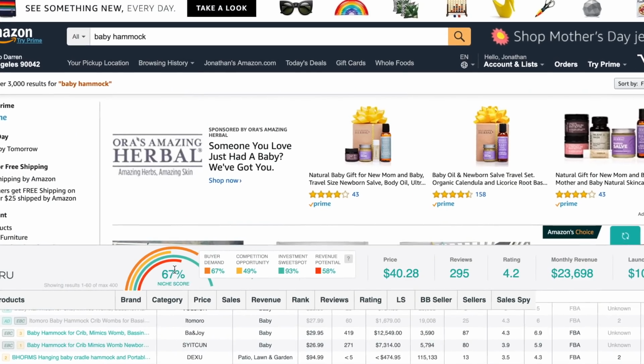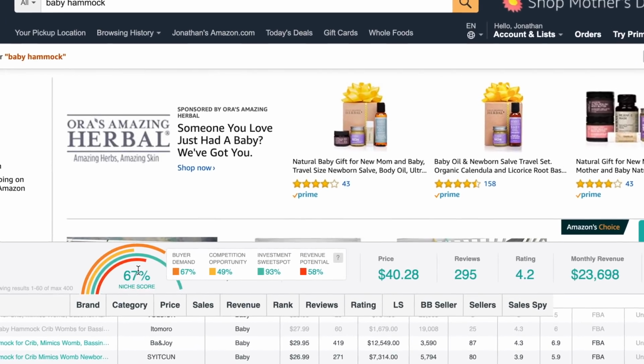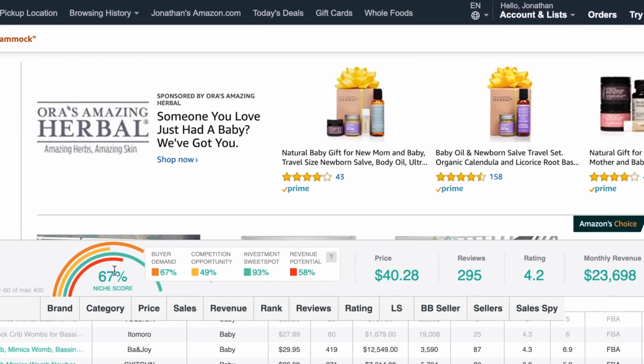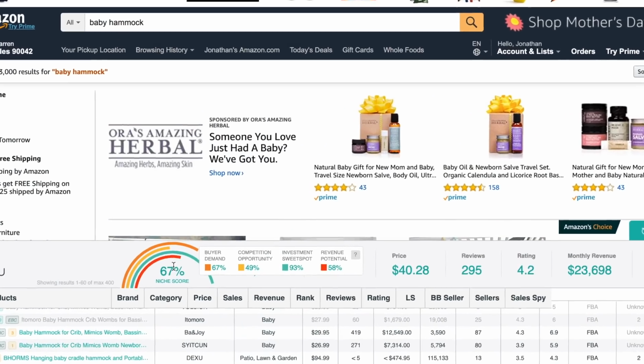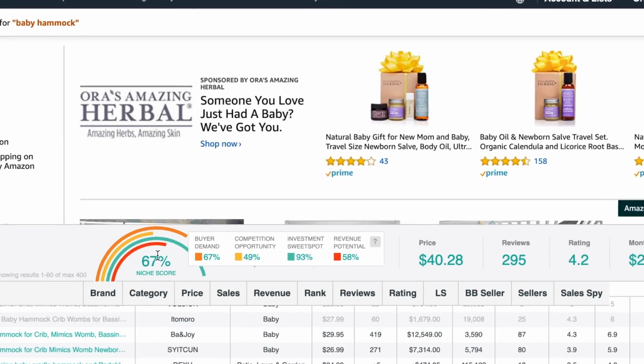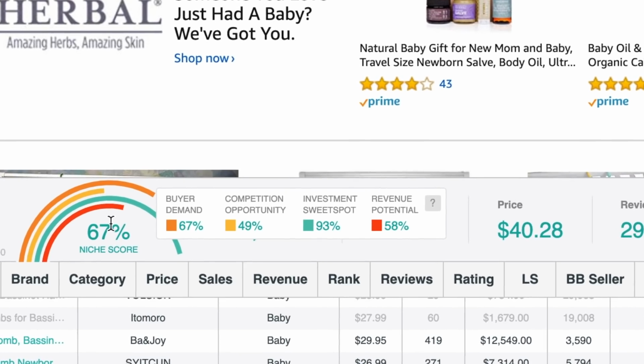If you just roll over the niche score, it'll break it down into 4 distinct categories: buy demand, competition opportunity, investment sweet spot, and revenue potential. And we give a rating for each of those. Buy demand is the first one, and that is based on the actual exact monthly searches for that keyword on Amazon, as well as monthly sales. So based on a combination of those two, we'll give it a rating.